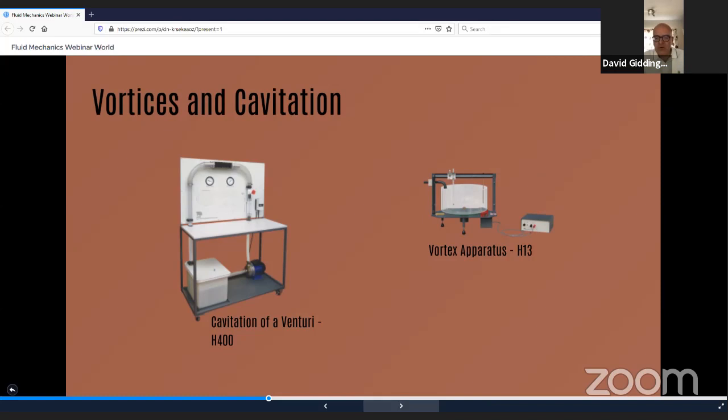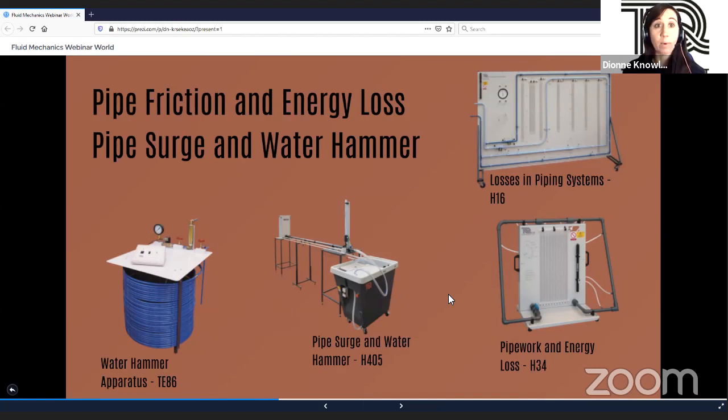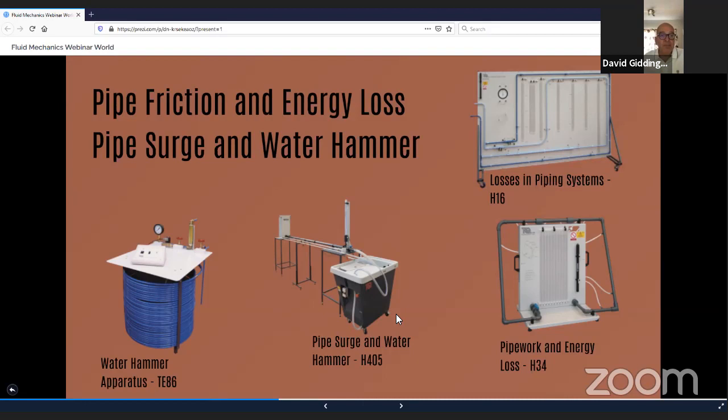Okay, brilliant. Right, let's talk about pipe friction and energy loss and pipe surge and water hammer. So we've got a lot of equipment on there. The water hammer, the T86, I've only installed one or two of these. I think that was in Saudi Arabia. It basically does what it says. It demonstrates water hammer and cavitation, and we are able to look at the shock waves at a sonic velocity in the water. Okay, Dave, what is water hammer?